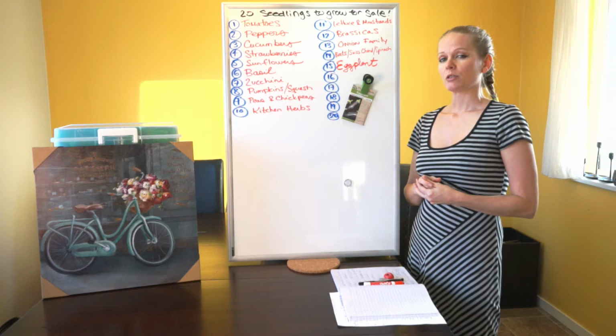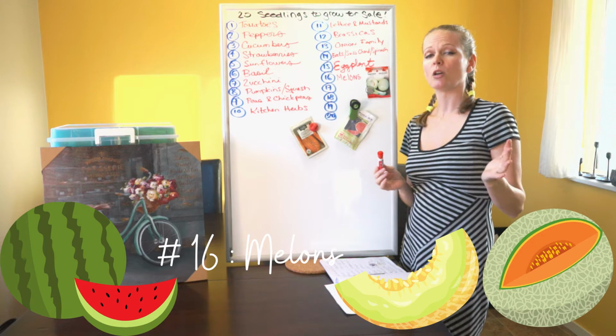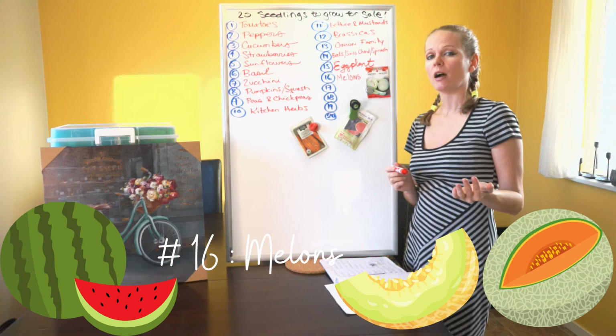Number 16 is melons. This is going to be dependent on your zone. You might not have a zone that has a season long enough to do melons, but if you do and you're lucky enough to have a nice warm summer, do as many melons as you can, because those are going to be pretty popular as well.